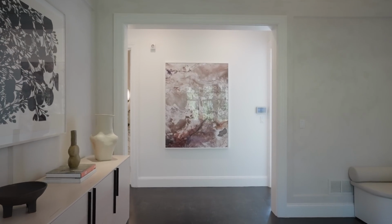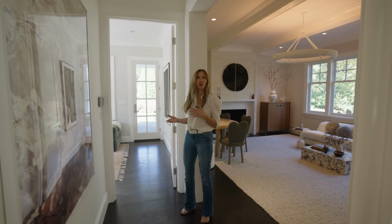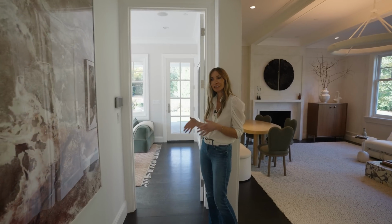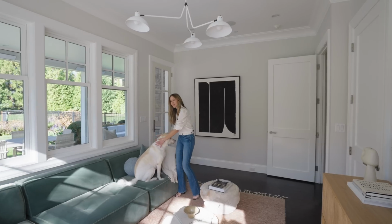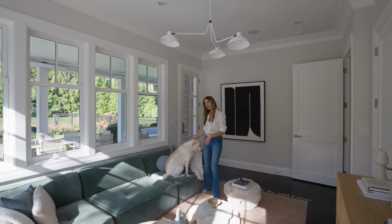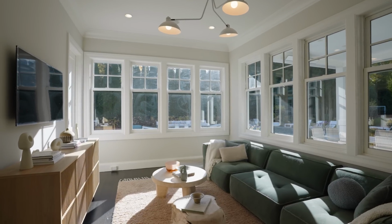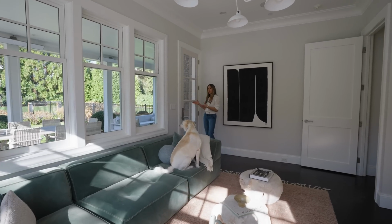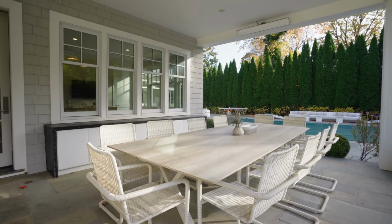So this room is what we affectionately call Dakota's room. Dakota's my dog, and it's an overflow room where we sometimes hang out, but mostly she sleeps. We sometimes come here at night and sit with her and read books. The kids do their homework too. It's also a pass-through room to our outdoor patio area. This is where we have all of our summer barbecues. So we're in and out all the time.